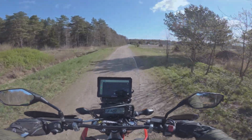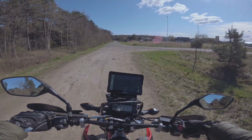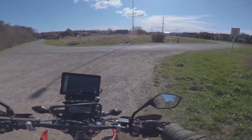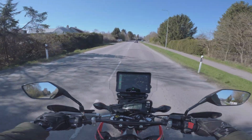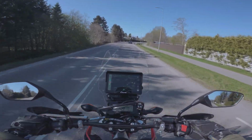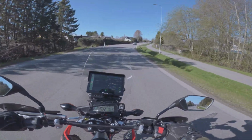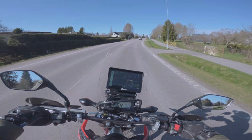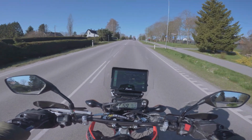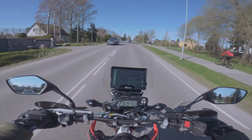Actually it's going to be mostly highway, so that's what I want to test: how is the buffeting going to be from the windscreen on a highway. Before we get on the highway, there's one other note I wanted to make. I was warned about having such weight on the back of the bike, so far back actually, though it is sitting pretty much on top of the rear wheel, and that the front would get really light, so you have to be careful.